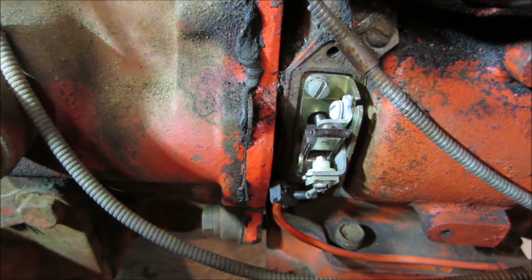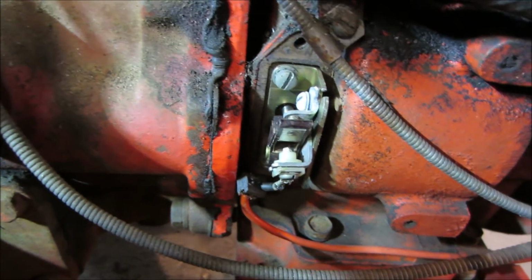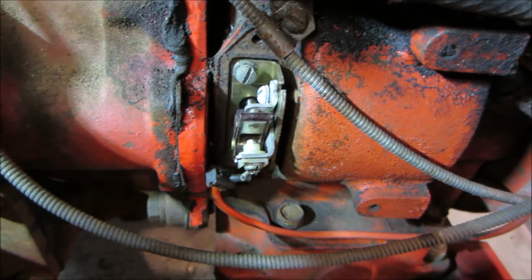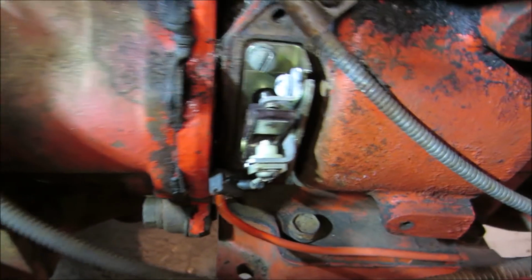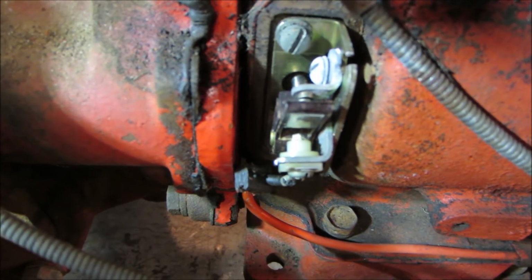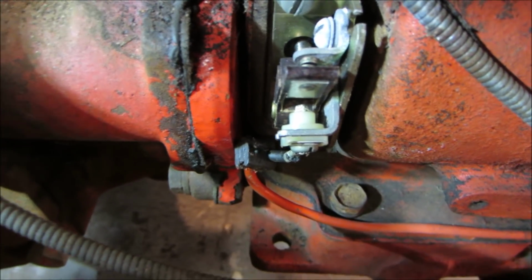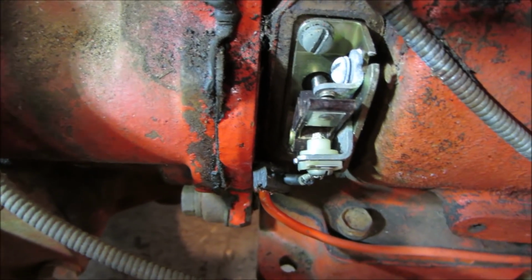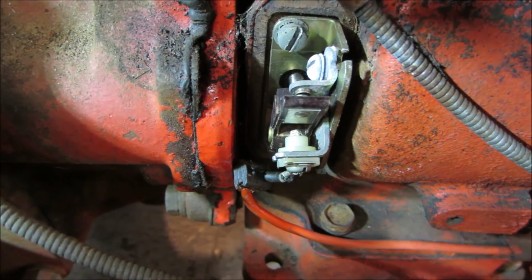Let's give it a quick spin to make sure that they're opening. Yeah, they are. And it should be around 20 thou, and it looks like it's a little over that. That's okay. I'm going to go grab a points file anyway. Drag it across that a couple times. We'll spin it again to see if we have spark.